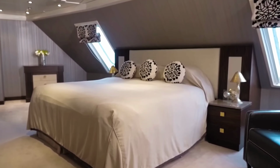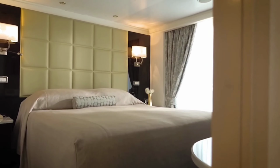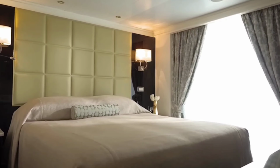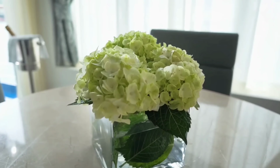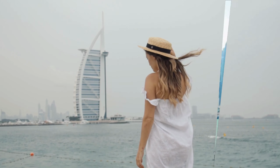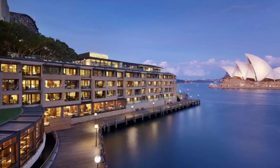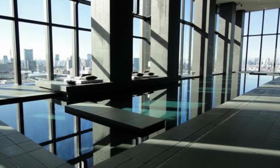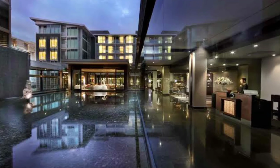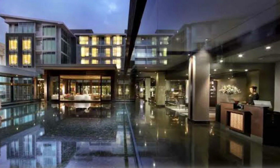On 3 distinct Regent 7 Seas trips, guests will stay in a Regent suite. On land, visitors will stay in opulent suites at some of the world's most opulent hotels, including Dubai's iconic Burj Al Arab. You'll also stay at the Ritz-Carlton in Hong Kong, the Park Hyatt in Sydney, the Aman Hotel in Tokyo, and the Sofitel Auckland Viaduct Harbour Hotel in Auckland, New Zealand.